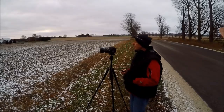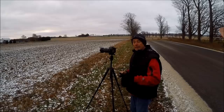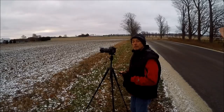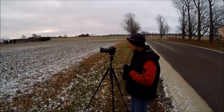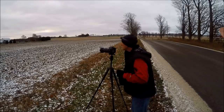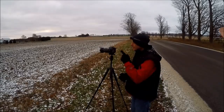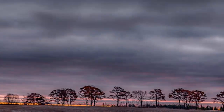So right now we have an f-stop of f8, an ISO of 400, and that's giving us a shutter speed of 1/8 of a second. Okay, let us see what that looks like.